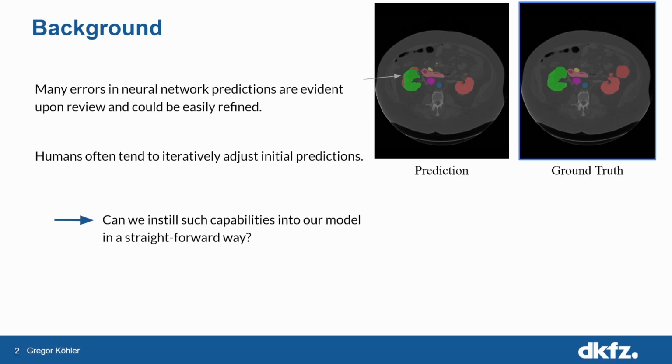First, some background and motivation. What we see is that many errors in predictions of neural networks are quite obvious and evident upon review, and we think that these could easily be refined. We humans also often tend to iteratively adjust our initial guesses. So in this work we asked ourselves, can we instill such capabilities into our model in a simple and straightforward way?